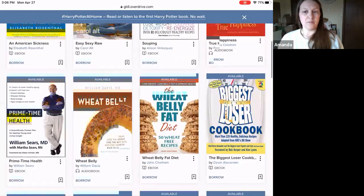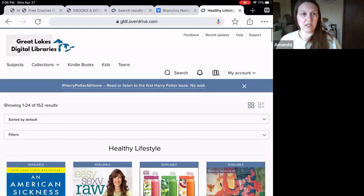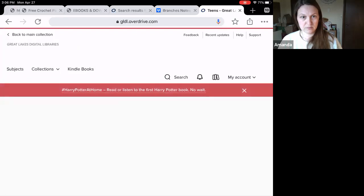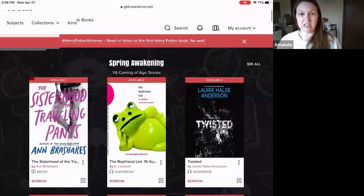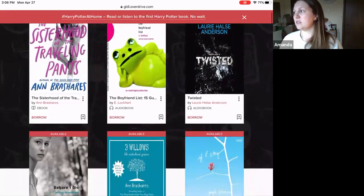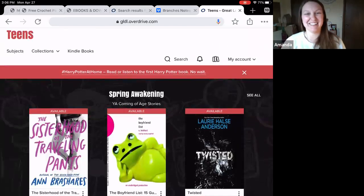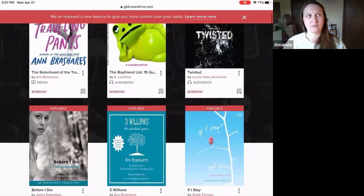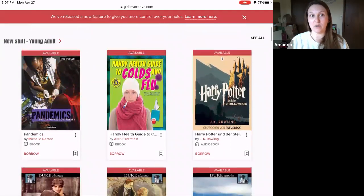Let's go back to the home page, and we'll click into the teen section. The nice thing about this is typically you'll see categories at the top. Right now you're currently seeing the Spring Awakening, and I believe Jeremy picks different titles and we'll put different things out to highlight throughout the month.